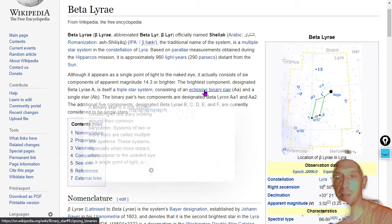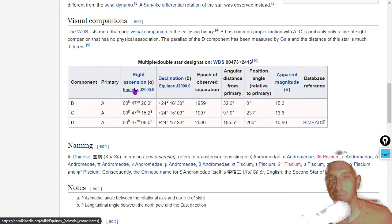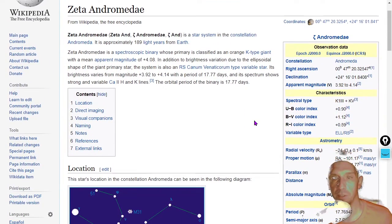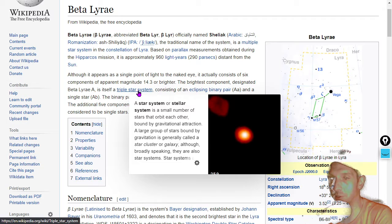And again, beta Lyrae systems are systems with a very tight orbit. So this one's only got, I think this actually tells us the orbital period here. The orbital period's only 17.77 days. So this is kind of a little visualization of what you'll see in this kind of system. There's sort of a shared plasmasphere as plasma is constantly exchanged in between the two stars.